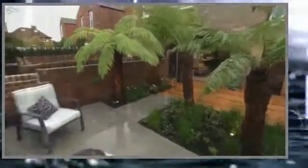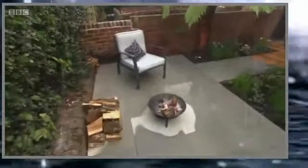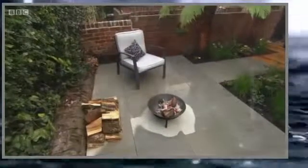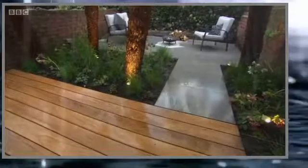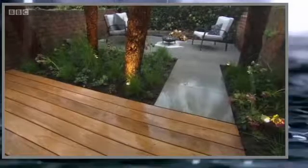Towards the rear of the garden is a superb patio made from large pavers that cost around £600. An elegant fire bowl links the space with the couple's indoor fire and is perfect for romantic evenings.